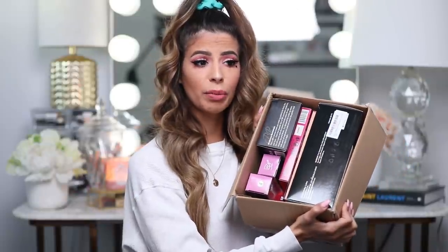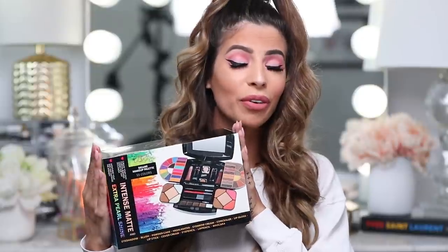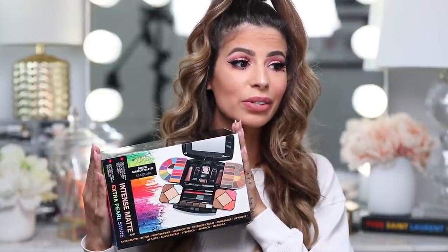Let's jump into the first box. I think this one cost a little bit less than $100, but let's see what's in it. So I open it up and it's stacked with makeup. This is all that I've seen. I haven't pulled anything out of the box. Oh my gosh, this is big. I thought this was a little box on top. I am for sure they sell this at the 99 cent store.